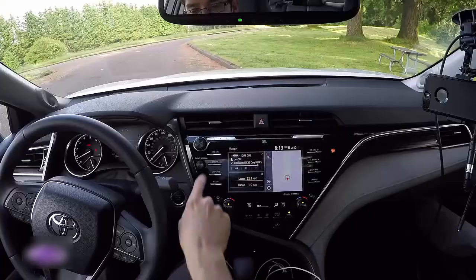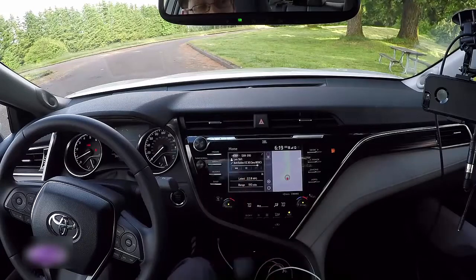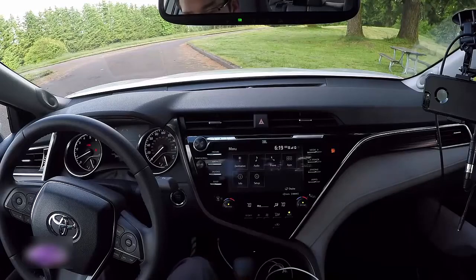The Camry's touchscreen is very notable because it has all of the tactile interaction that we want. There's a volume knob, there's a tuning knob. All of the buttons are individual tactile buttons instead of capacitive buttons. As far as the software and what's in it, standard you have a 7-inch screen, and in the XLE here, we have the optional 8-inch screen.